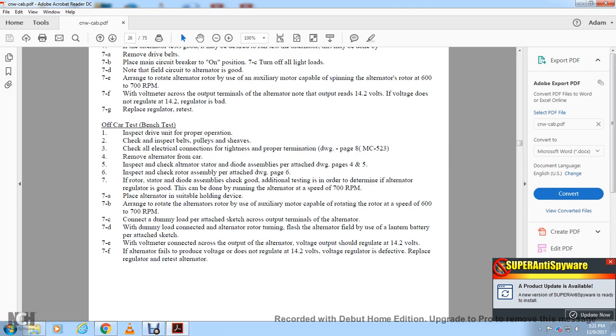7A. Place the alternator in a suitable holding device. 7B. Rotate the alternator rotor by using an auxiliary motor capable of rotating the rotor at speeds of 600-700 RPM. 7C. Connect the dummy load per the attached sketch across the output terminals of the alternator. 7D. With the dummy load connected and the alternator running, flash the alternator field by using the lantern battery per the attached sketch.